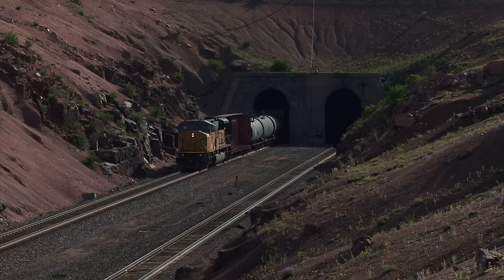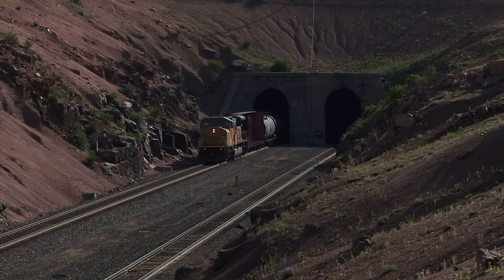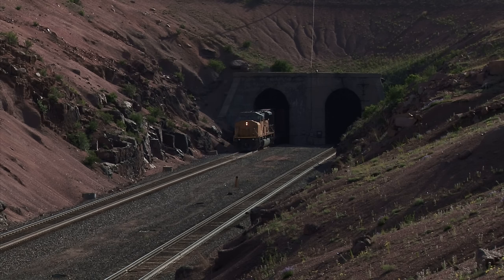An EMD SD90/43AC lends its horsepower to the rear of the train. At the time of this production, several SD90s had been sidelined after cracks were discovered in their frames.